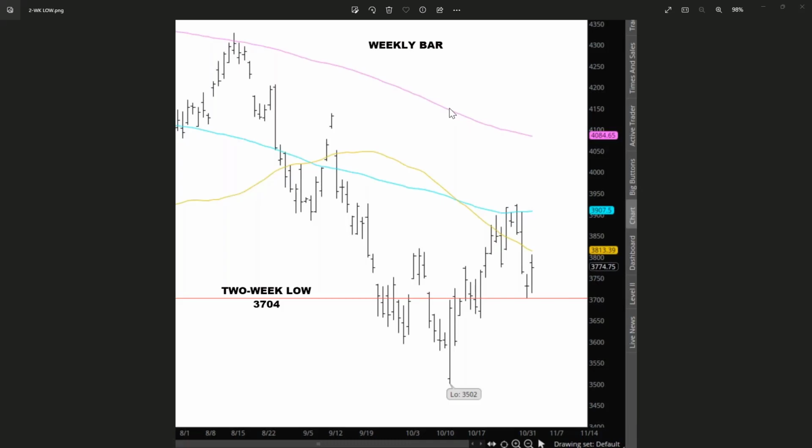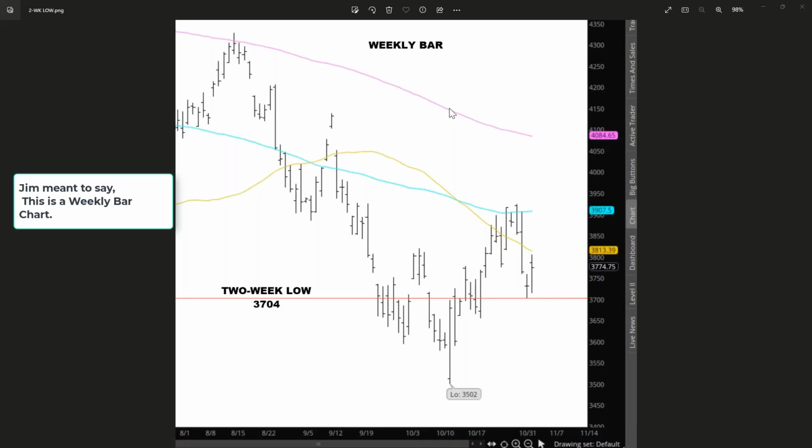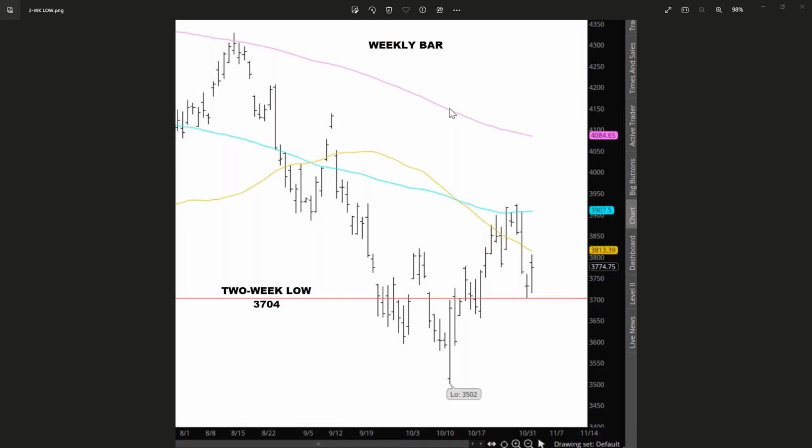What you're looking at in front of you is a 2-week bar chart. The low of the last 2 weeks is at 37.04. The mechanical nature of that low being so close to 3,700 suggests to me that it is a weak low, with good odds that it will be taken out sometime in the probably near future.